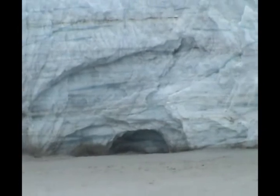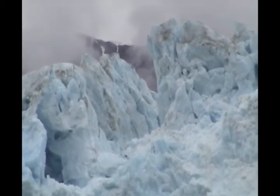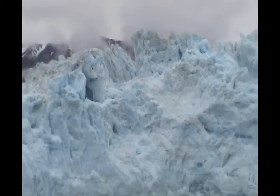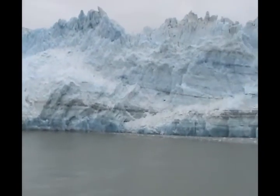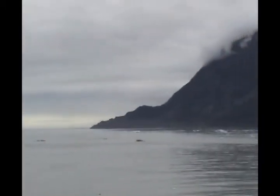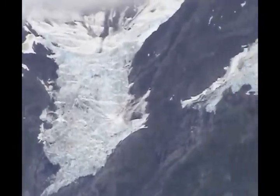What's above it? There's the glacier. Tall glacier. That's better. There's the entrance to the bay where we came in. Nice mountain. Take a look at that snow up on the mountain. And that sun.